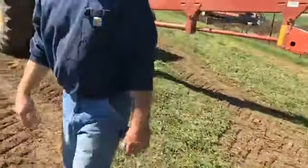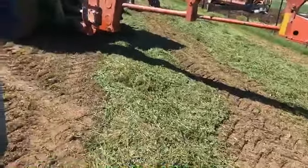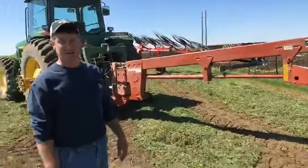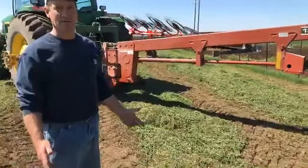So you mowed 2 passes here last night. Yep. It was a little muddy. You can see the tracks in the field. It wasn't ideal conditions because it's been raining for 3 days now. But I wanted to show what it looked like when it was mowed.